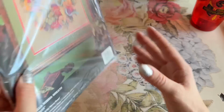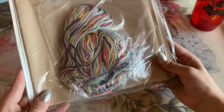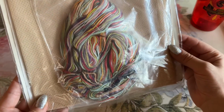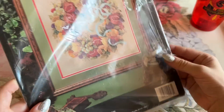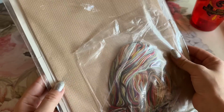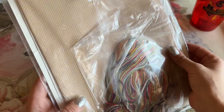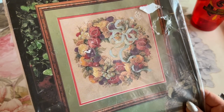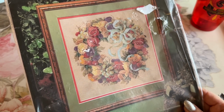It did survive. You do need to separate the flosses. There is nothing fancy, no sparkles, nothing. I'm definitely going to, maybe not, maybe I will keep this fabric. I doubt I will start it this year, but I think it's absolutely gorgeous.